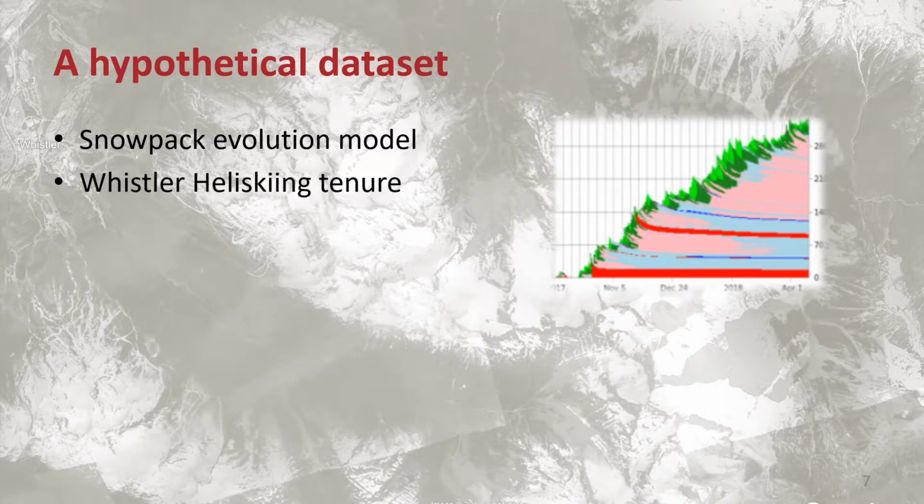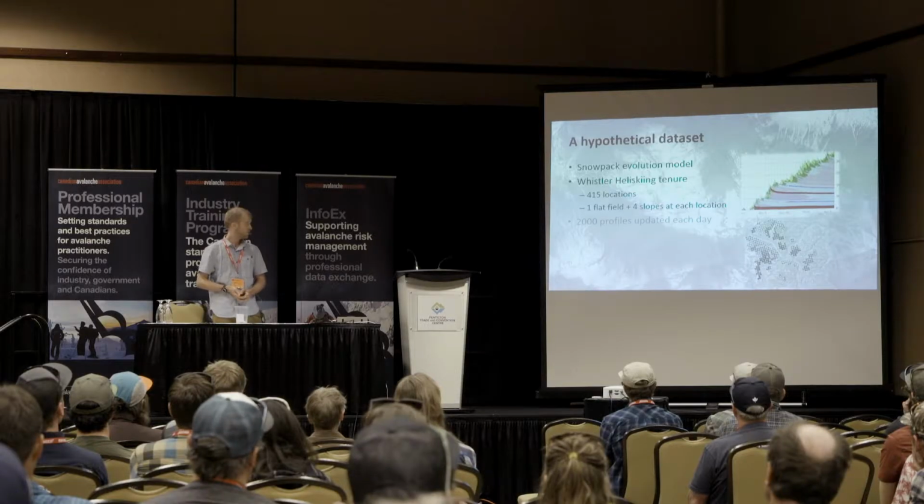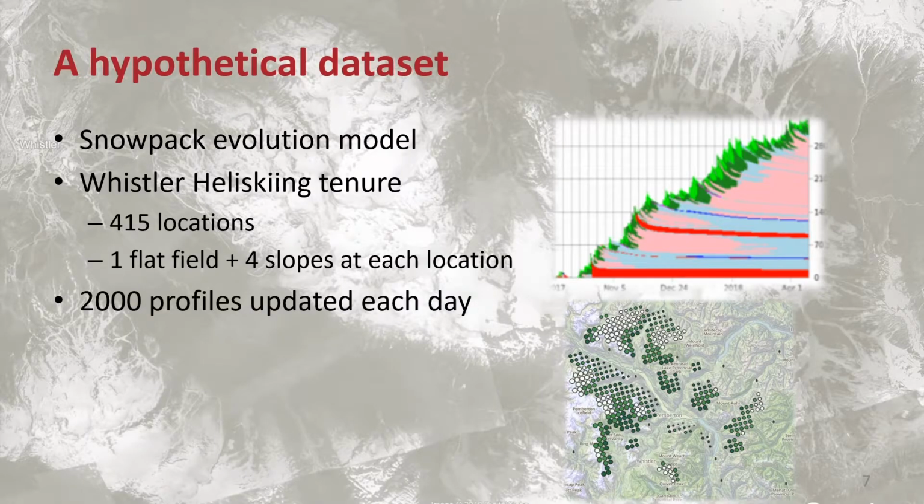This example is going to be for the Whistler Heli tenure for the last winter, where I found 415 different locations to get weather data from a weather forecast model. And at each of these locations, produce a profile for flat field conditions, north, east, and southwest slopes. The result is roughly 2,000 profiles per day covering different areas and different types of terrain throughout the region.